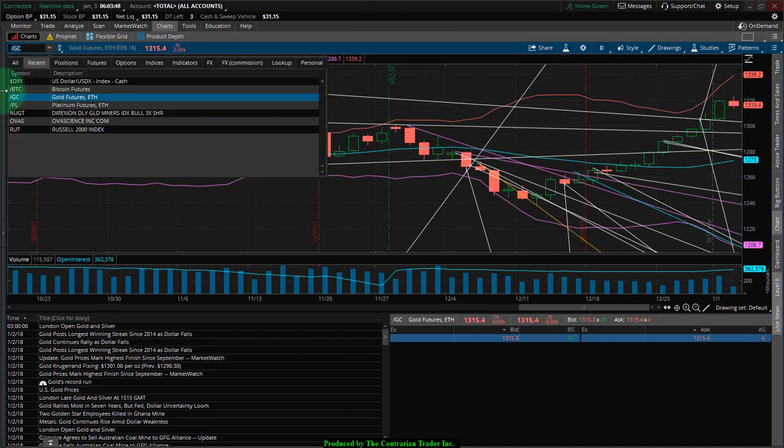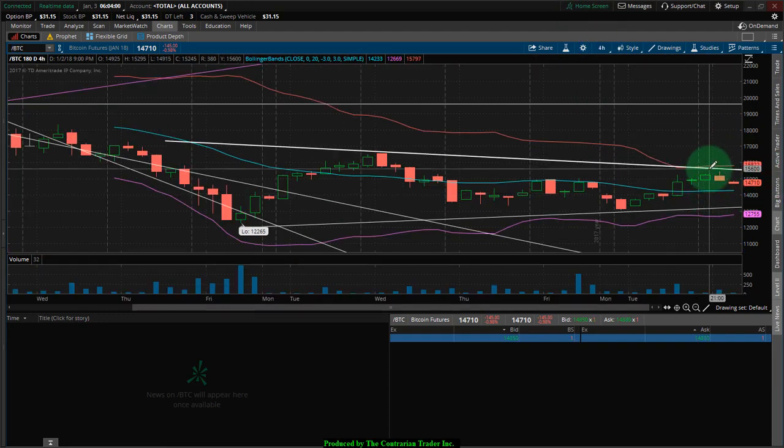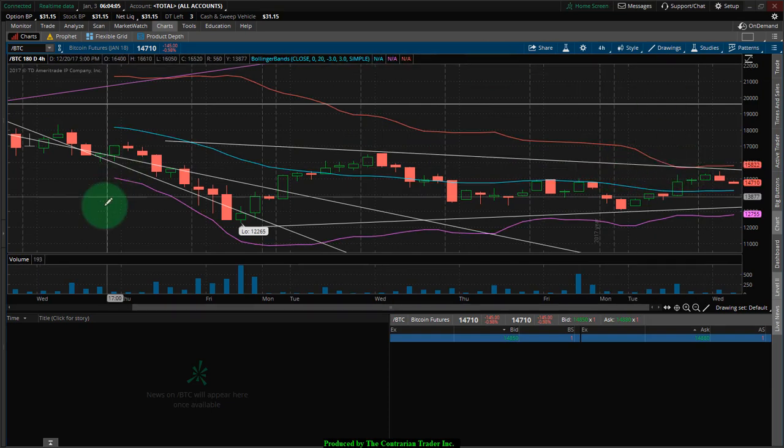Now, the next chart up is going to be Bitcoin. We'll take a look at the futures on Bitcoin, and you can see that we are moving higher day over day, 4-hour chart. On a 4-hour basis, we've backed off the highs. We have a resistance level above, but we're putting in a series of higher lows, and we're beginning to see some higher highs on a closing basis. So that's good stuff.